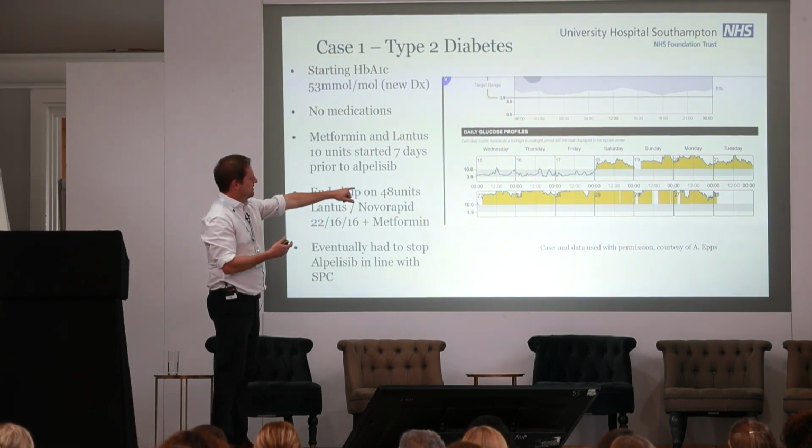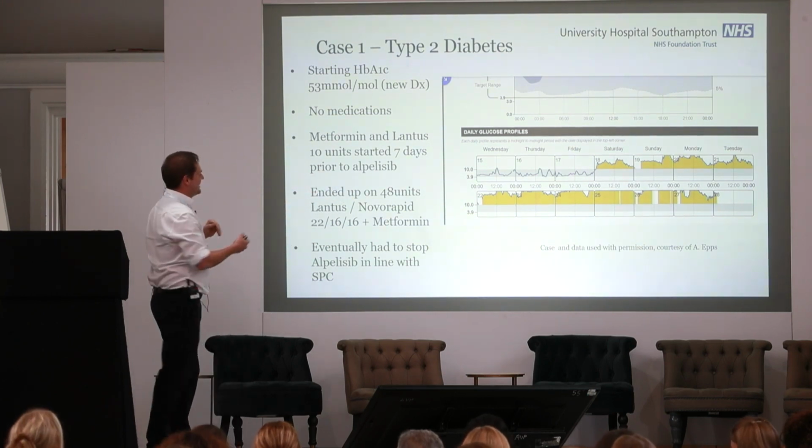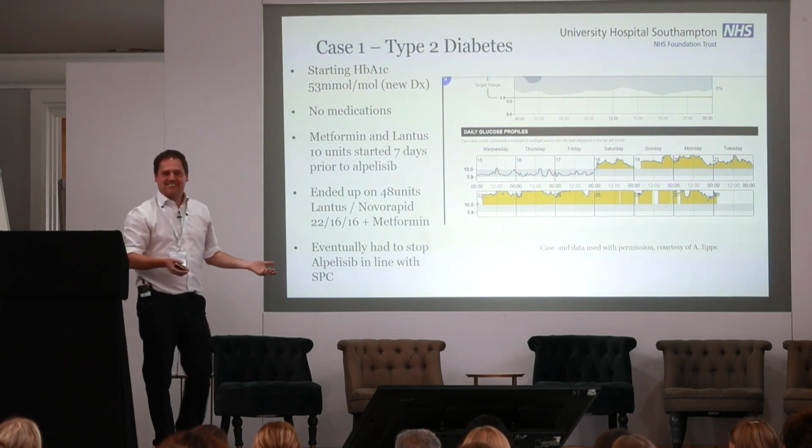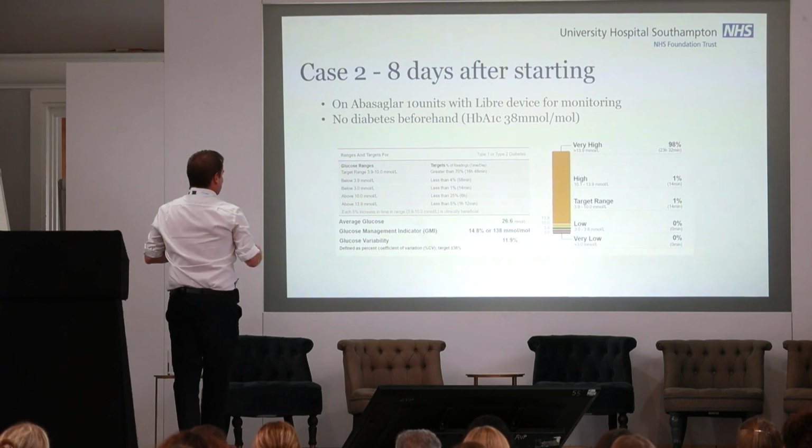But on the Libre data, you can see, can you guess which day the drug was given? So it is high. Yeah, even the people at the back of the room can see that yellow bit at the bottom.